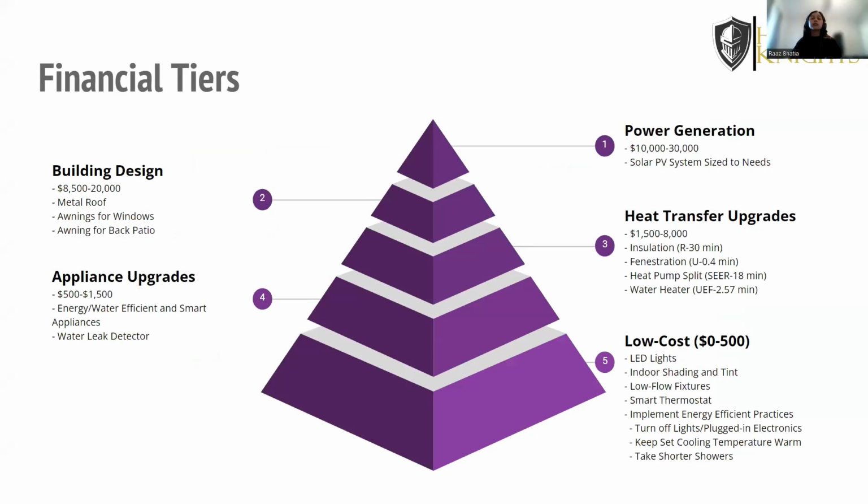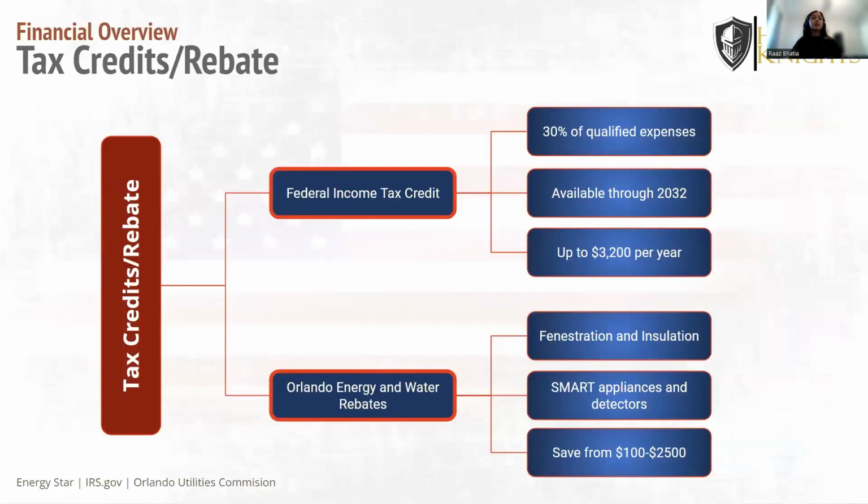To make this design more accessible to people, we separated the upgrades by cost. Homeowners can alleviate costs through available tax credits and rebates. The federal government extends a 30% tax credit up to $3,200 annually, and there are local rebates aimed at promoting energy efficiency.